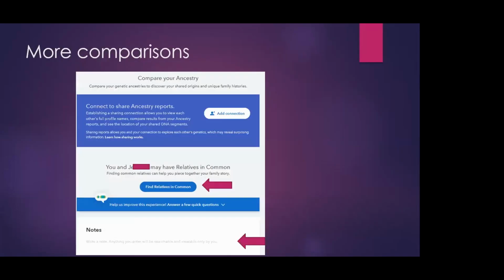Down at the bottom of the page, I promised you I'd show you where the notes is. So you have to scroll down to the very end of your match page with the match. And this is where I could enter in notes about JK. Maybe I figured out what the initials JK stand for. I could write that in there. If I find out what side of my family she's on, I could put down, you know, related to grandma so-and-so or grandpa so-and-so, or anything that I found out about her, any notes that I want to preserve. And those are seen only by me.